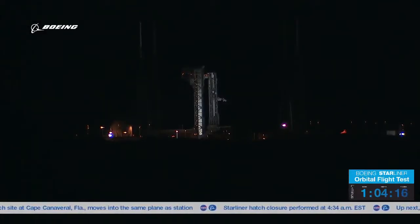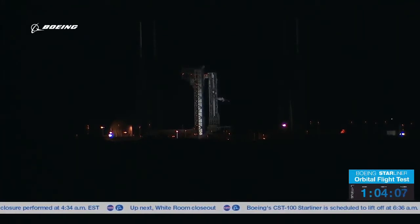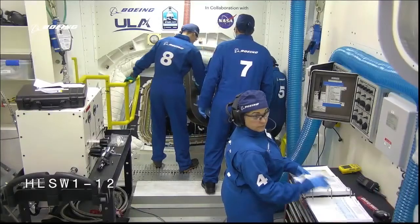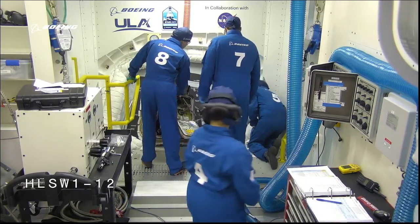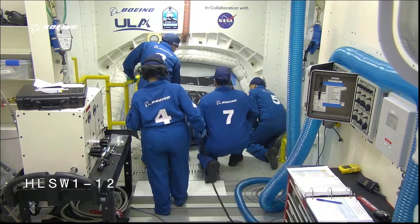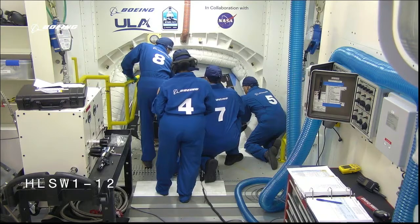Ground crews are currently wrapping up operations in the White Room. I want to take you back to about 4:34 a.m. this morning. That's when they actually closed the hatch inside the White Room. We should have some video of them wrapping up that operation. There you see it. Now the pad team is actually running about 45 minutes ahead of schedule, which is really awesome news on their first time doing this. Yeah, remarkable, because this is the first time they're doing it for real.